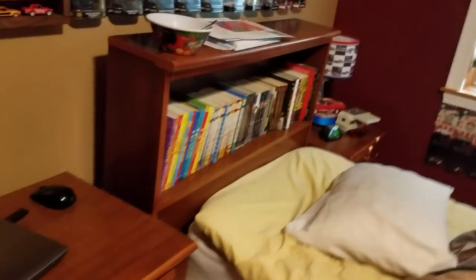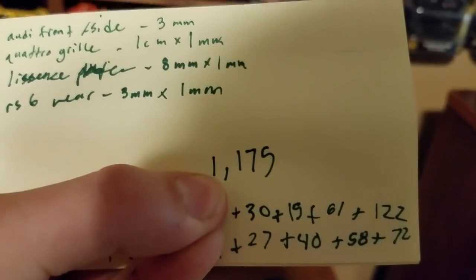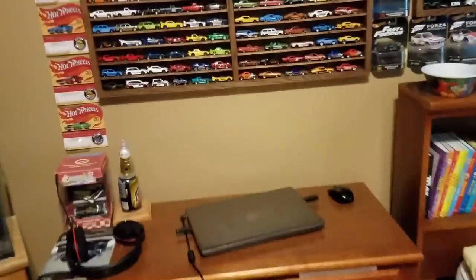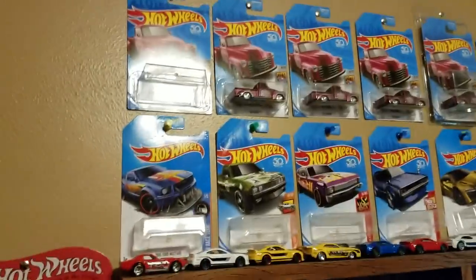I'm just gonna show off my collection so far, and I'm gonna show you the total number of cars that I have so far, and it has grown by about 400 cars since the last time I did a collection update. As of right now, I've totaled up all my cars. I have 1,175 cars. Last time I checked, I had 700 and I think like 40 or something. So I grew by like 300 or 400, maybe even 500 cars. So let's just do a quick rundown of my collection, and I hope you guys enjoy.